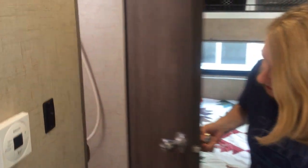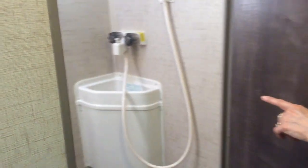We have the smallest bathroom you've ever seen in your life. Come take a peek at the bathroom. Look at the cute little sink. It's just a tiny little bathroom. But it does the job when you need to use the bathroom inside. And then over here, we have the bed. So that's our R-Pod. Have you ever been camping?